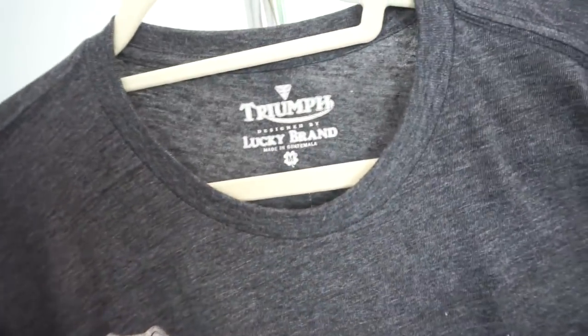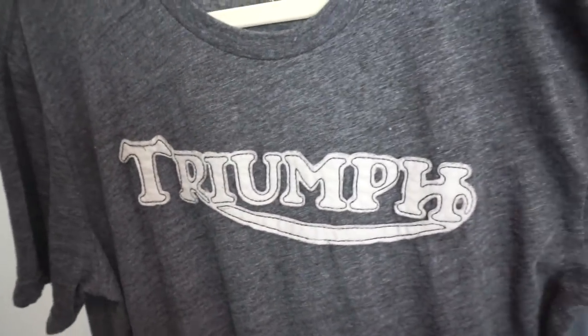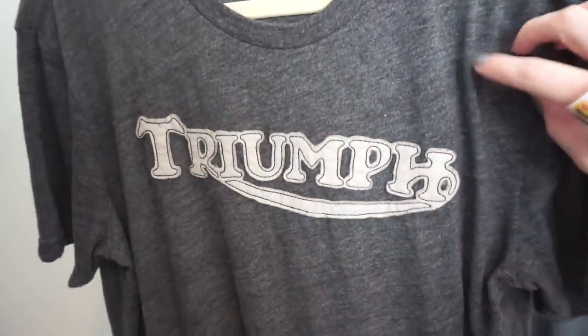This one's Triumph by Lucky Brand. It's a men's t-shirt. Triumph is a motorcycle company, so they do collaboration with Lucky Brand. It's got this little helmet on the side. The back is plain. These sell super fast, this particular collaboration with Lucky, so I'll probably list this at $25.